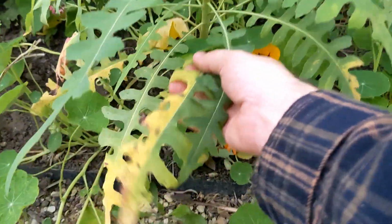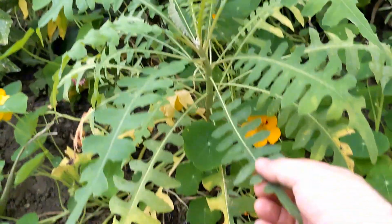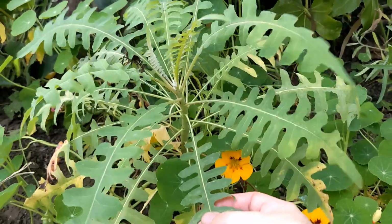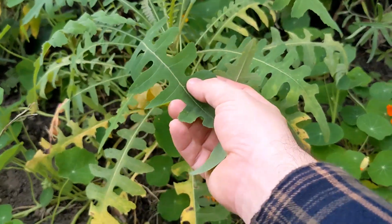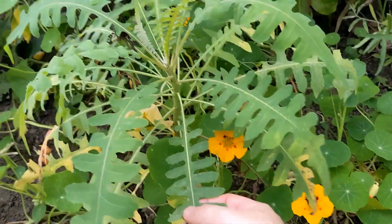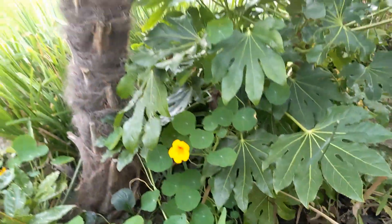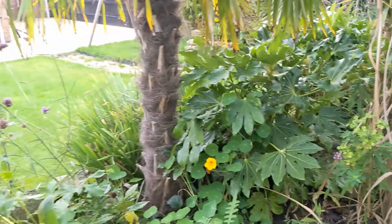This is one of several Sonchus I've been growing this year from seed. Sonchus parmensis, this one. I will be digging this one up as well before the weekend, and that will be overwintered in the greenhouse.